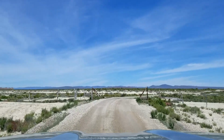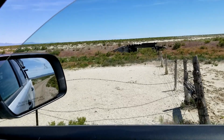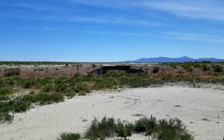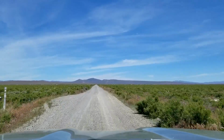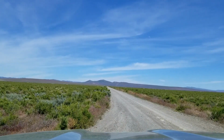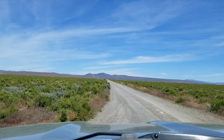So we're going around a little section here. I'll just show you why. There's one of the old little railroad bridges over, you know, it's like a creek bed, and obviously just not safe to drive on anymore. I see a sign. Eleanor, mile 739.1 from San Francisco. Alright, checked out the sign, let's move on.